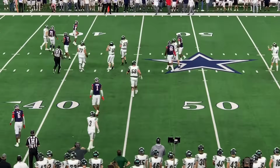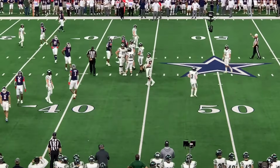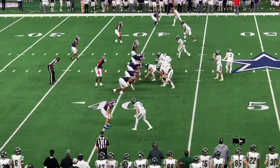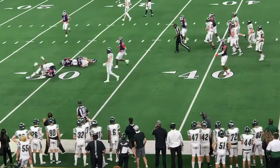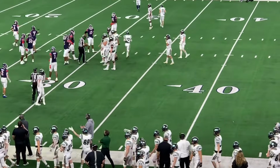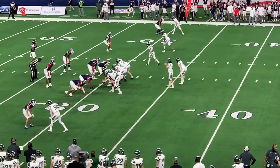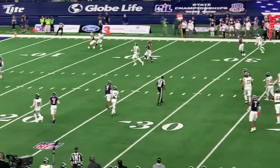Cedar Park's been able to get down here several times, but cashing in, that's the question. Big 96 has created some havoc. Cuts it in there. This quarterback may not be the tallest kid in town, but he's got a rifle arm. Sometimes passes with such velocity that it does create some problems.